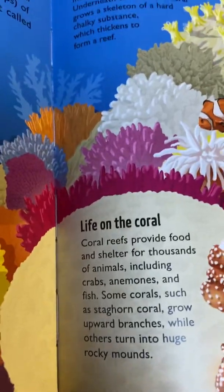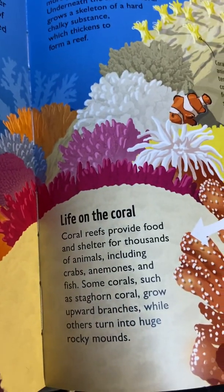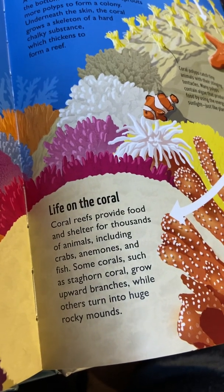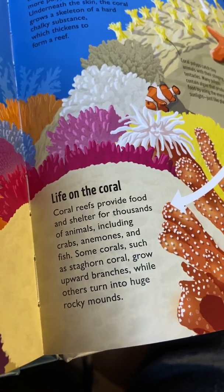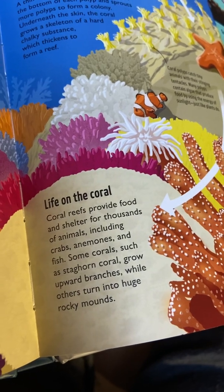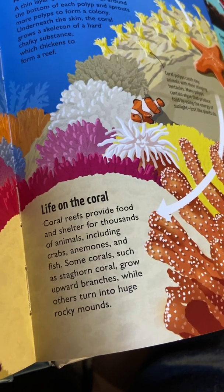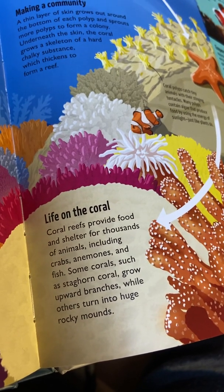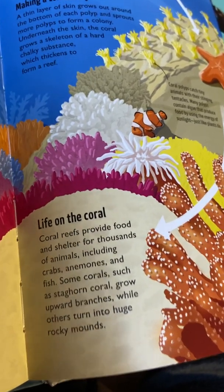Life on the coral reef. Coral reefs provide food and shelter for thousands of animals, including crabs, anemones, and fish. Some corals, such as staghorn coral, grow upward branches, while others turn into huge rocky mounds.